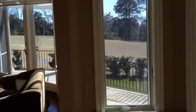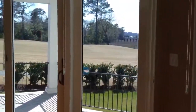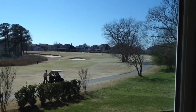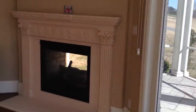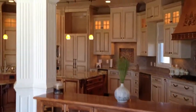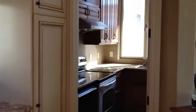Golfers are up close and personal here. Living room has just fantastic views. That's the pecan tree of the lot that we were going to buy, right next door. Has a screened-in porch with a double-sided fireplace. A kitchen. A secondary little kitchen back here.